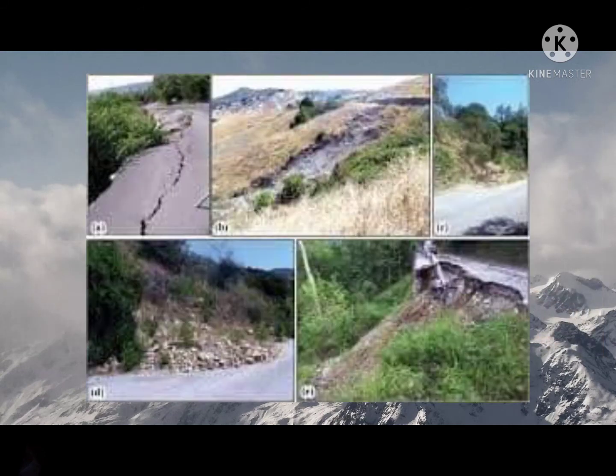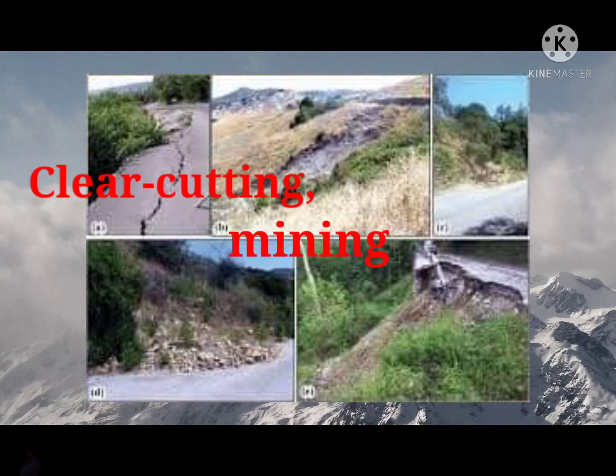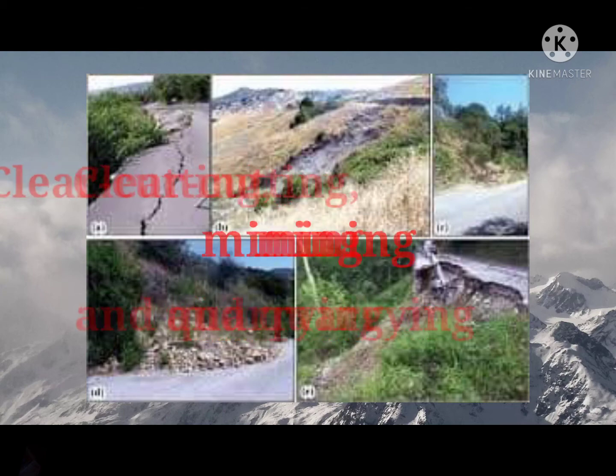These are the activities that cause landslide. They include clear cutting, mining, and quarrying, bad agricultural practices, and construction activities.